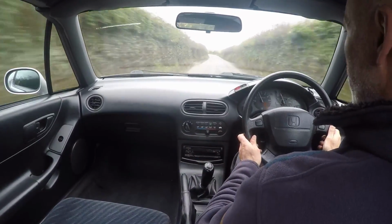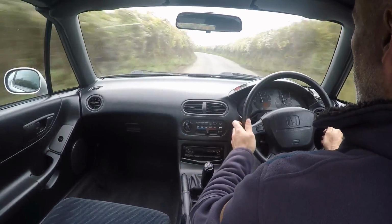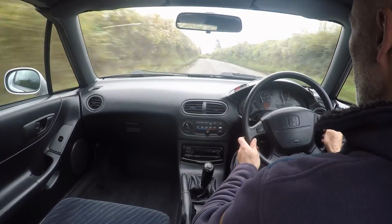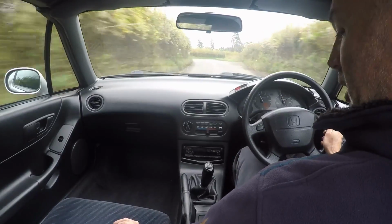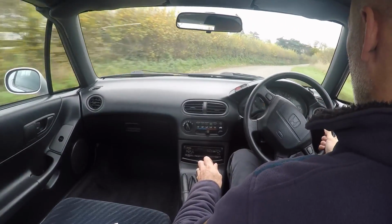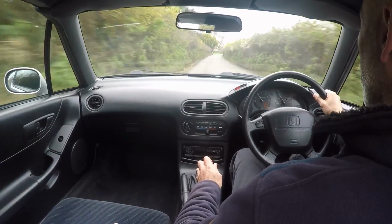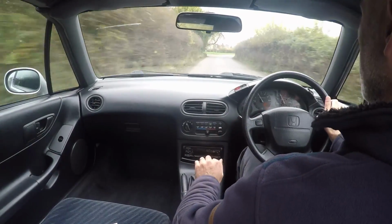Right, this is a brief road test, and I'm in today a 1.6 Honda CRX ESi, rare beast indeed. This particular car is registered R963SRJ and came to us with a wonderfully low mileage of 47,530 miles as now recorded after we've had a little bit of fun in the car.